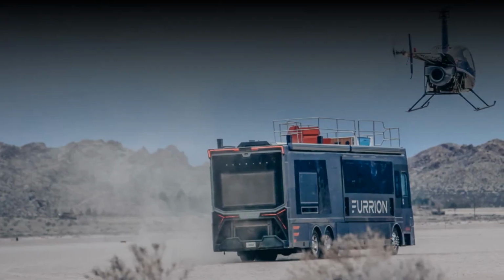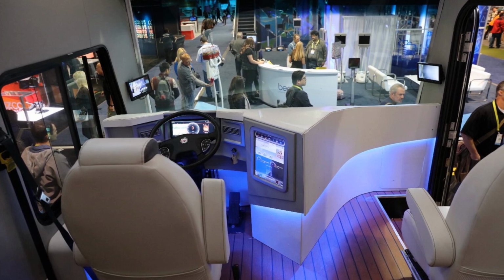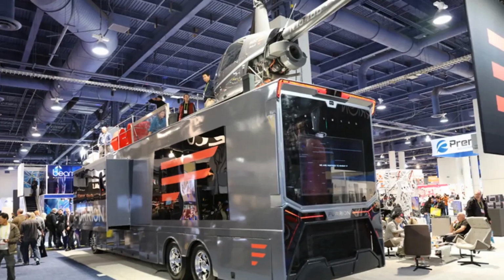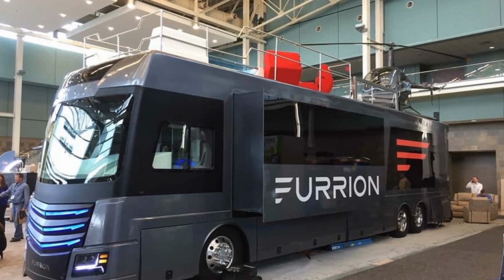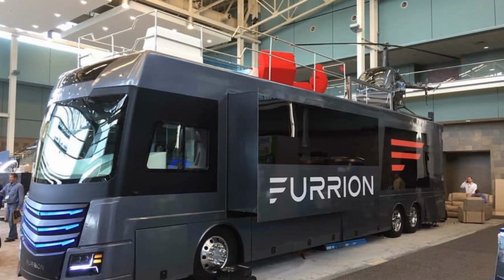What sets the Elysium apart is its incorporation of advanced smart technologies, from automated features to entertainment systems, creating an unmatched level of convenience and comfort, designed for those who seek the pinnacle of luxury and innovation on the road. The Furia Elysium transforms the idea of motorhome living into an unparalleled experience where technology and luxury seamlessly intertwine.